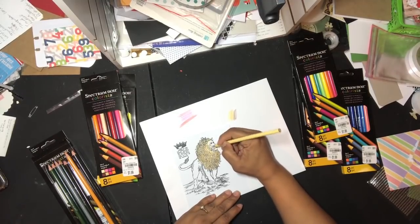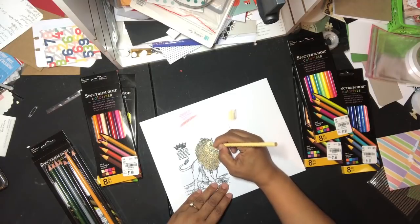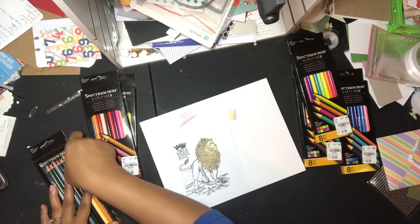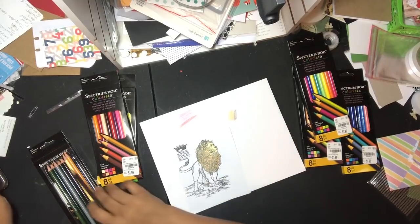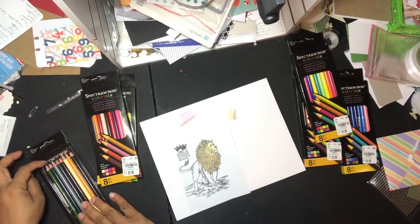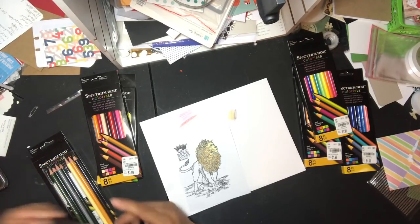Anyway, these colors don't necessarily go together, but I'm going to make it. It's going to have a two-tone looking face, okay? It's my lion, and I can make him look any kind of way I want. I'll look a little bizarre. Okay? But I'm just really playing around with the colors to see how they look and how they lay down. And so far, so fine.